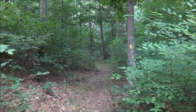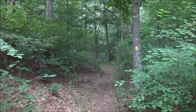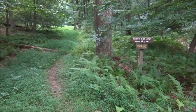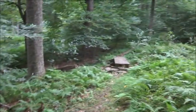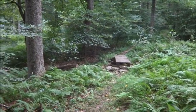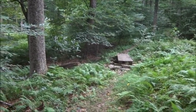Wow, there's a large chunk of me that wishes this was the Tuscarora Trail. This trail down to the Hollow Shelter is gorgeous. Folks, this would be worth a while hike just to come in off the 456, just to come stay a night at the shelter. I have Noah, my hiking buddy, loves to do that. Oh, we're about at the shelter.